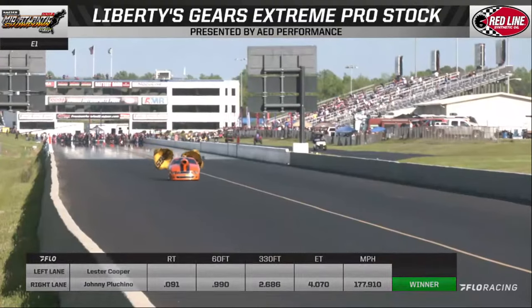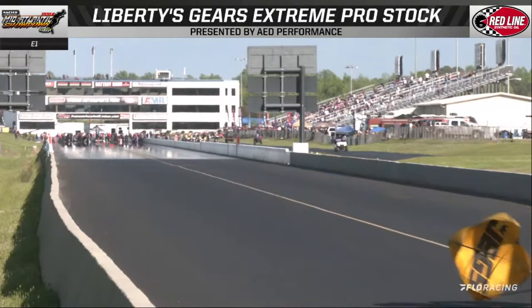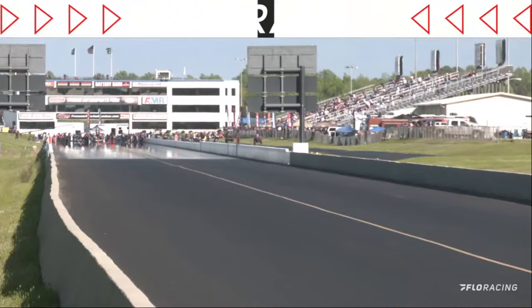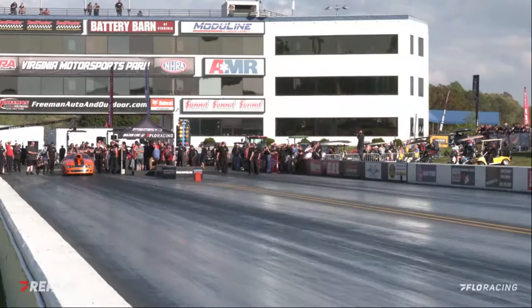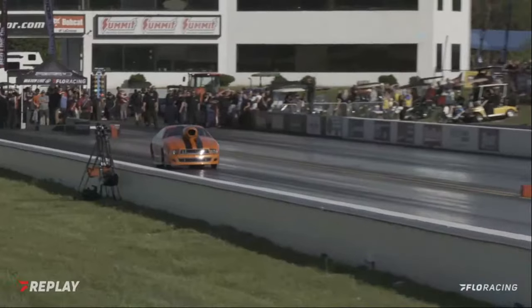So by 0.02 of a second, Chris Powers is going to have lane choice over your number one qualifier, points leader, or world champ, Johnny the Kid. They come to the starting line in round number two. We look at other matchups of Liberty Gears Extreme Pro Stock. Elijah Morton will have lane choice over Stephen Boone. Jeremy Huffman has lane choice over Dave Hughes.